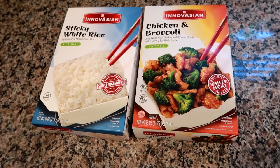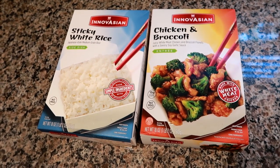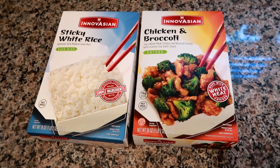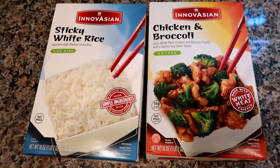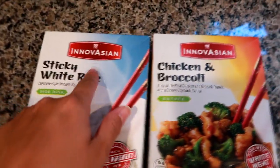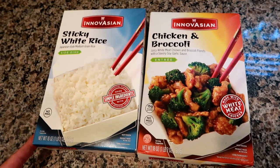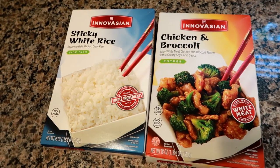I try to really cook something most of the time, but I do like to share when I do make a convenience type of meal, because I know a lot of you guys had mentioned to me and told me you're in the same boat sometimes on busy, crazy days. So I really like this Innovation brand. I get it at Walmart, but I know a lot of other major grocery stores sell it, and it's just really high quality. It's really good.